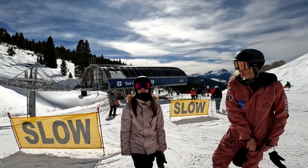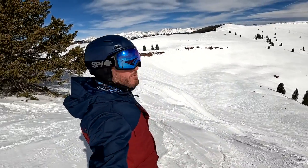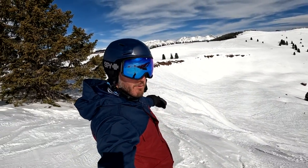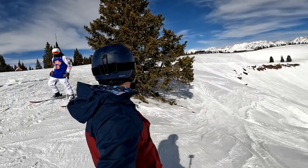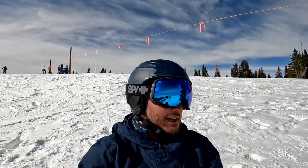Not bad. Yeah, steep. We got a gnarly trail ahead of us right now. Steep moguls right here. And you got the steep rock cliff section, which I think is what we're gonna hit. That'll be sick. This one's gonna be sick.